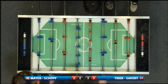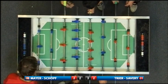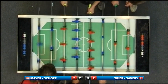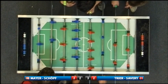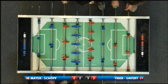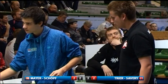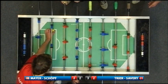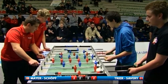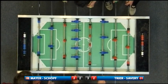The Austrians steal this ball. Rather, the Danish steal this ball. They are in great shape heading back to their home table. That shot attempt blocked by Schöpf. Unfortunately for Matthias, it comes back to Trier. Troels will take another look and try to come near side. That one blocked up into the air and off the table. Great job there by Matthias SCHÖPF. Matthias has earned the right to put the ball back into play. 3-2 lead for Denmark.